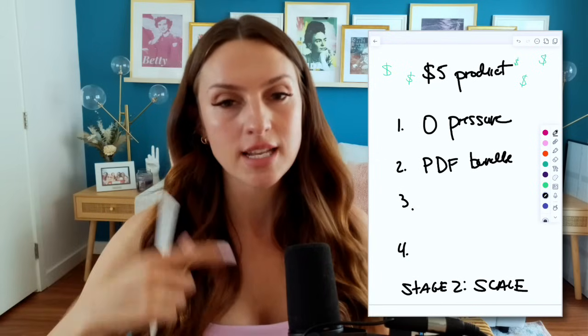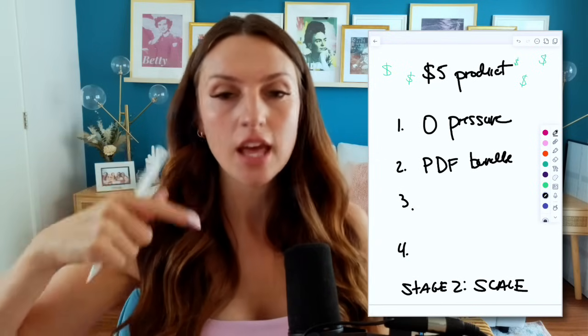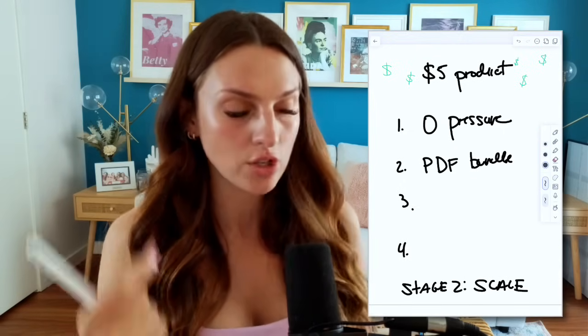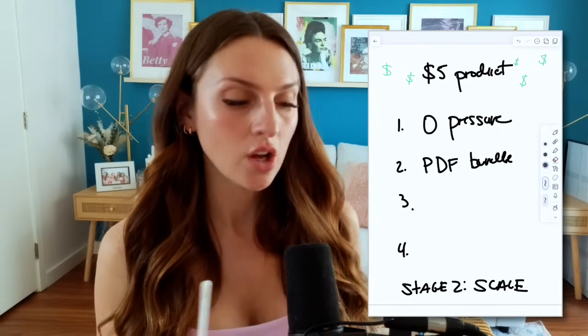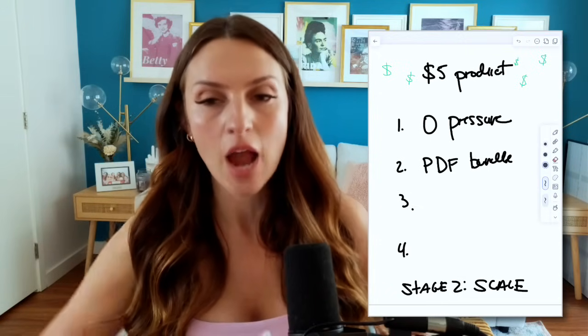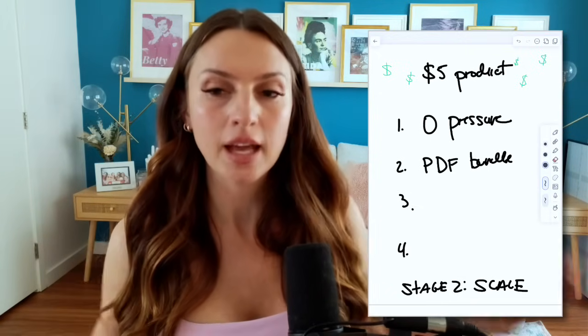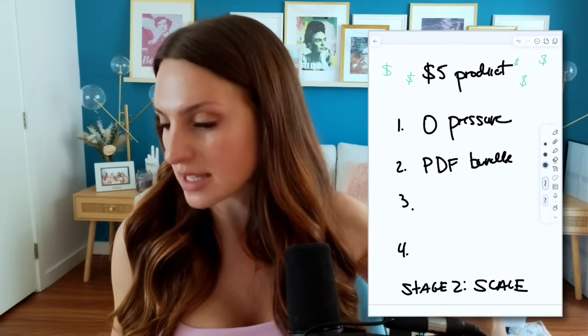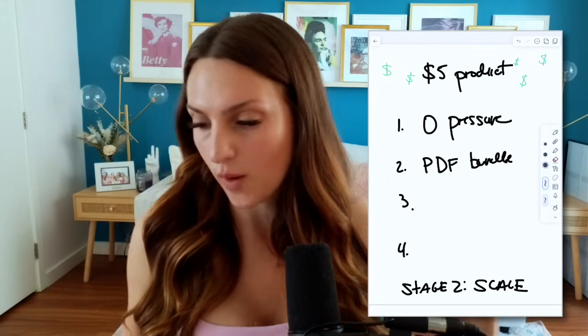The goal is what is going to be able to be done and created in good quality by you the fastest, because I don't want you stuck in procrastination. I don't want you stuck in overwhelm. I don't want you stuck in analysis paralysis. I want you just to launch the damn thing. And so whichever one is going to be faster, for most people, that is going to be lower effort.